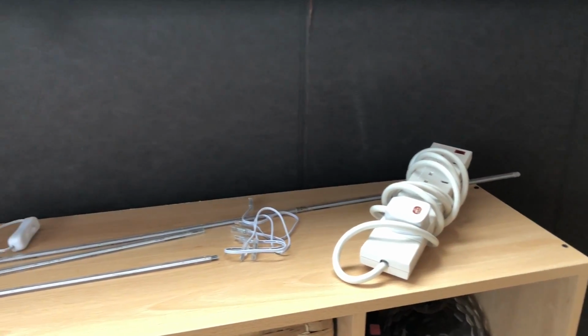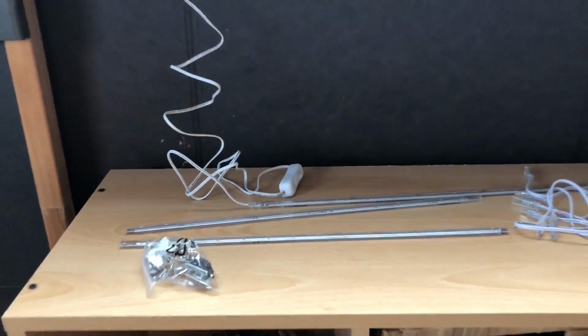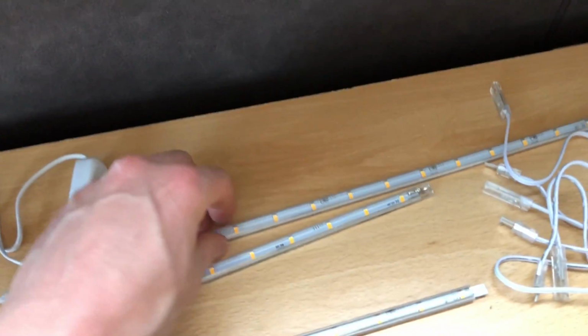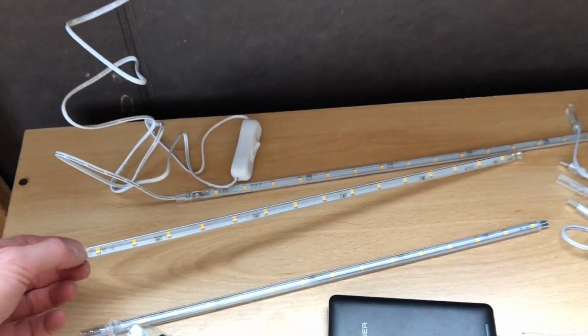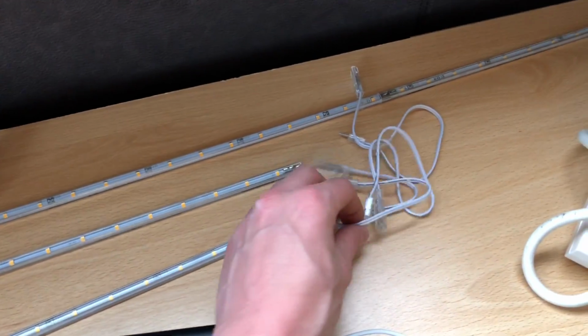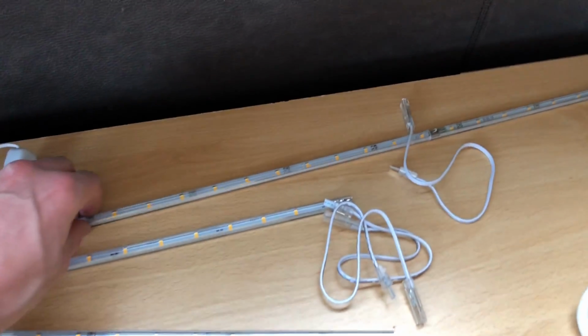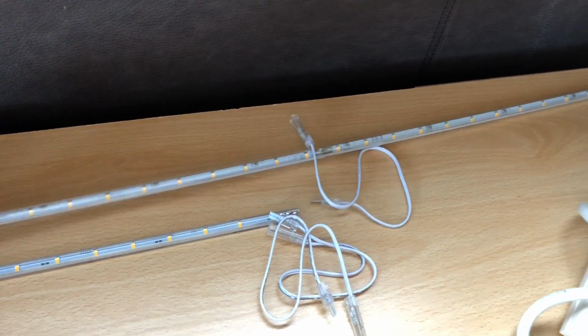So my friends, I'm going to try and set up a very simple lighting system here. So basically, I've got these strip lights here, come in these small sections about, I don't know, that long, but you can use these little wires to connect them, so you can have them spread out further apart, or you can connect them all into one long light.